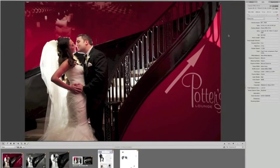In this selection of What the Flash Fridays, I'm going to share an image from capture to final output. And we're looking at the wedding of Lauren and Pat. This was during a little photo walk we did right after their first look. It happens to be at the Palmer House Hotel in Chicago, which has this very neat winding staircase that leads up to a classic bar lounge, Potter's Lounge in the hotel.